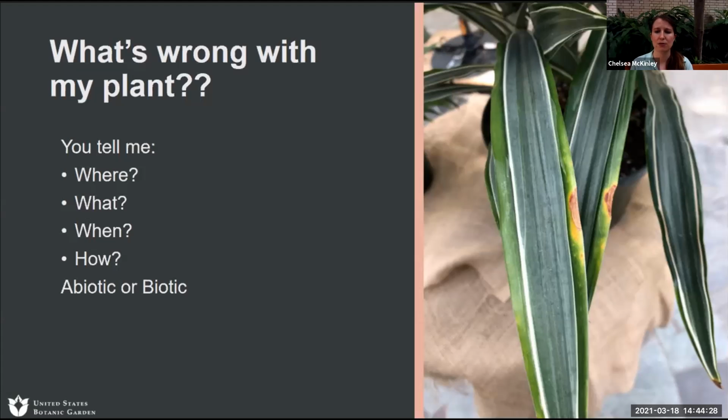So this is fluoride toxicity on a Dracaena, and typically monocots, so plants with parallel leaf venation, so Dracaenas or your spider plants. Common name for Dracaena is also corn plant. These are typically a little more susceptible to fluoride toxicity, and we have fluoride in our drinking water to keep us from getting cavities, which is very important, but a lot of plants don't actually like fluoride.